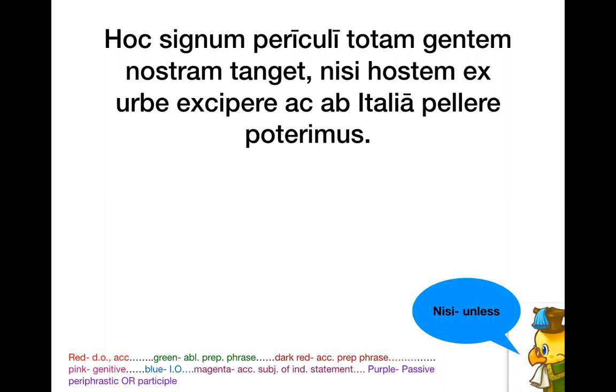And Ben, what tense is Poteremus? Future or imperfect? No. Ben wants to get a drink of water. We'll use potero. Why are you saying that? I'm thinking. What tense is it, McKinley? Why'd you say will? Okay, it is future. So we, unless we will be able to, now we can take on these infinitives.